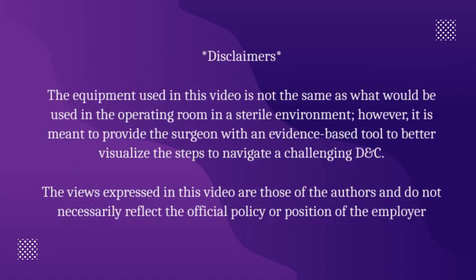The equipment used in this video is not the same as what would be used in the operating room in a sterile environment. However, it is meant to provide the surgeon with an evidence-based tool to better visualize the steps to navigate a challenging D&C.